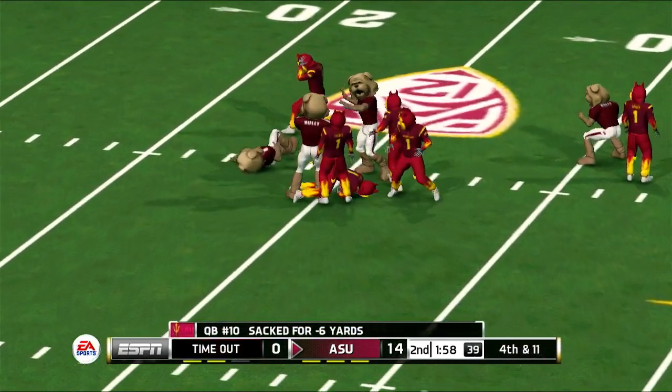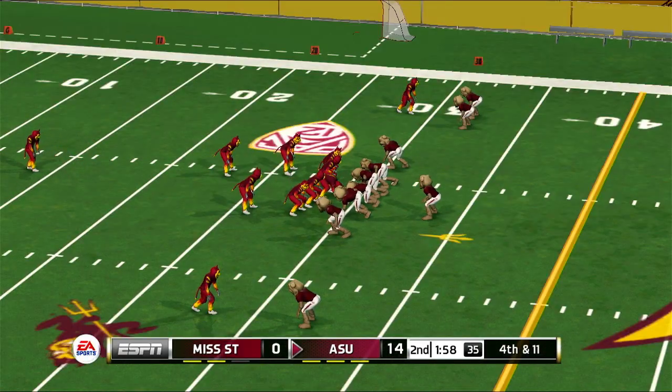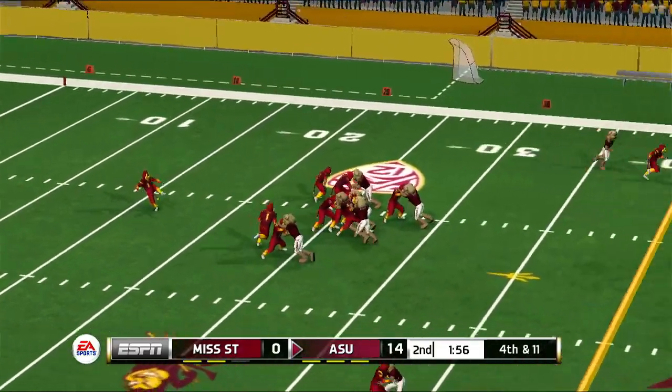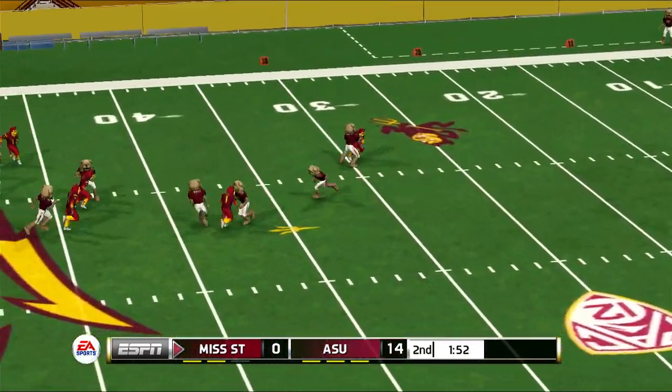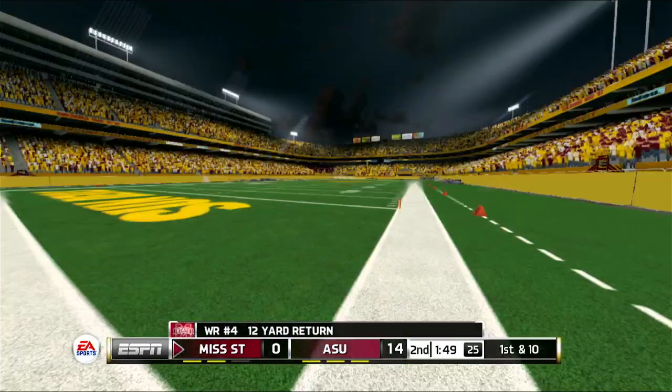He's wrapped up for the sack. Boy, this pass rush is sometimes scary. They're really getting after the quarterback now. They'll bring him down to the 39-yard line.